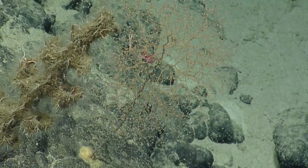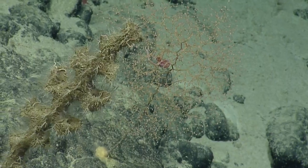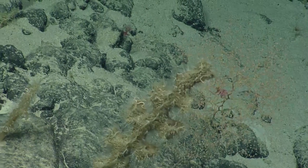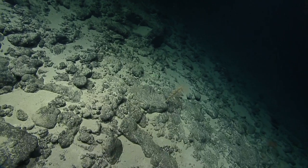This one, yeah. You can see how it has some appendages that kind of hook onto this main stem of the colony. Go wide. Off the coral back there. Yep, another anthemastis in the background. Cool.